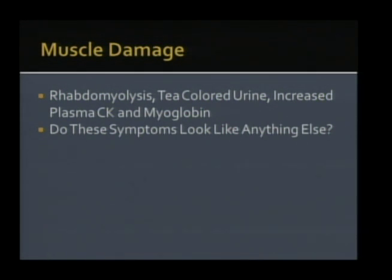Now, I've talked about muscle damage, rhabdomyolysis, tea-colored urine, increased plasma CK, myoglobin present. So ask the residents, does this look like anything else you know of? Any ideas?